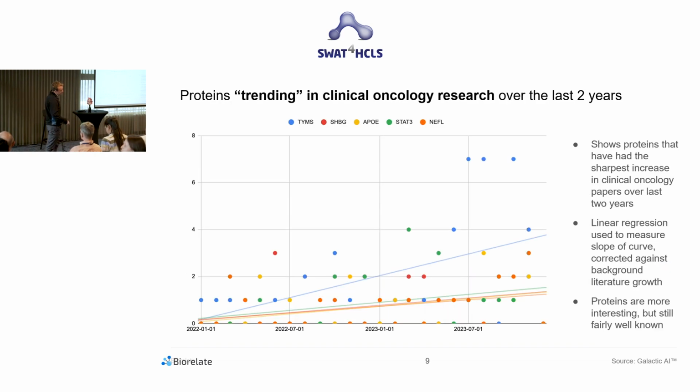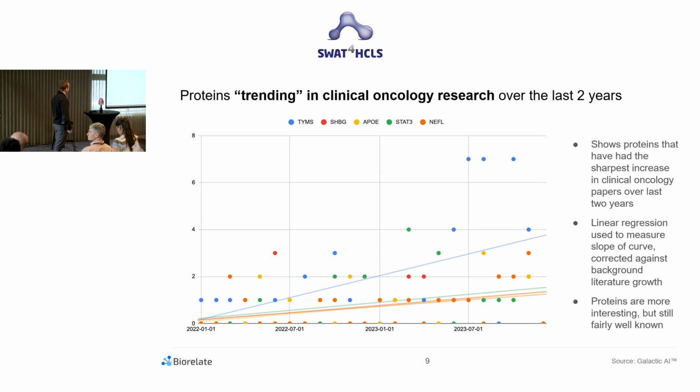So we might take a different approach, and we might look to see what proteins could be trending within clinical oncology research, let's say over the last couple of years. And so what you can see here in this plot are the proteins that have continuously increased in terms of publication rate over the last couple of years, just taking a very basic linear regression approach to calculate that rate of increase. And you get some slightly more interesting proteins here.